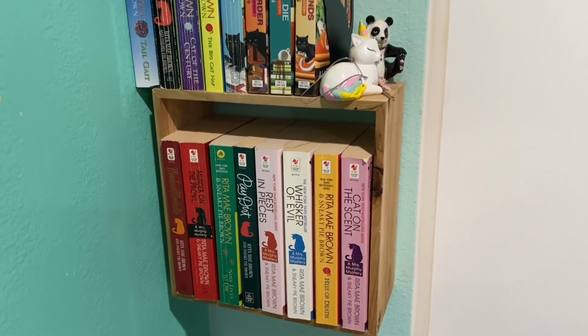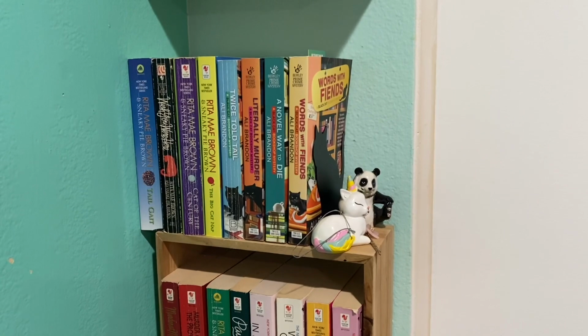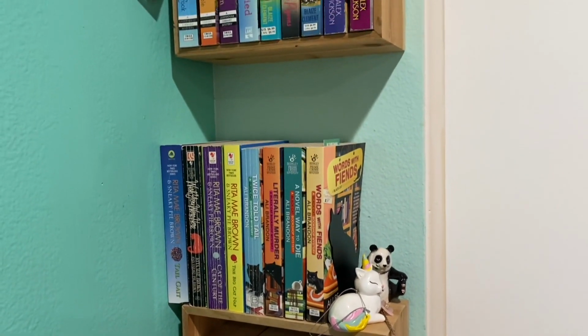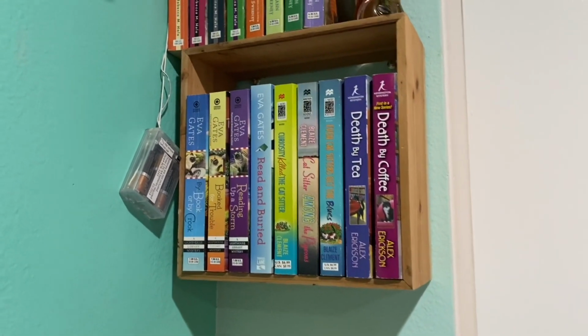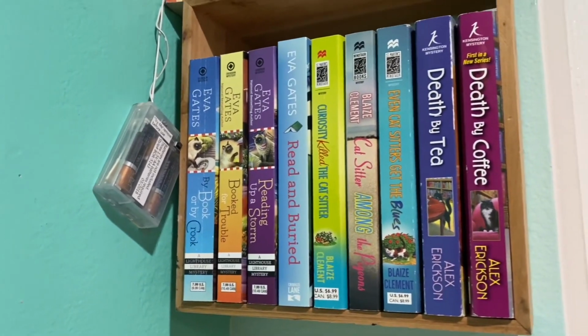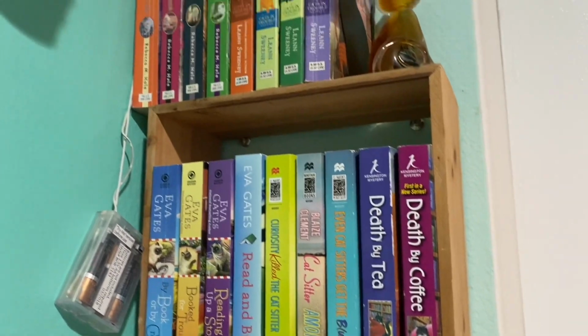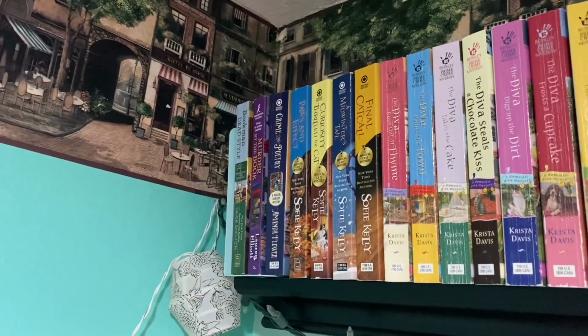Now you are in my other room where I have most of my cozy mysteries. So these shelves on the side here are mostly cat mysteries, like Rita Mae Brown. Eva Gates is the one on the far left up here. I really like that series. And the coffee and tea one don't really go there, but it's okay. And then up here, there's just more cat ones.